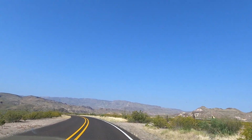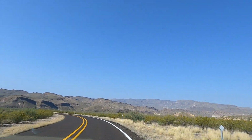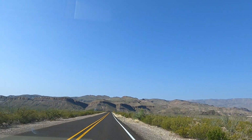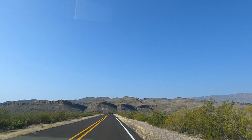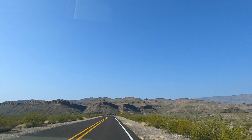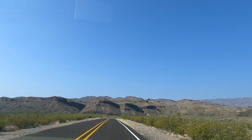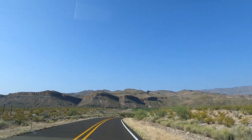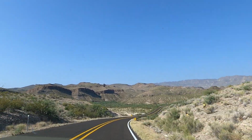They recommend you drink 32 ounces of water every hour. That's a lot of water. Oh, that's our little Buc-ee's containers. Well, I wouldn't call them little. They're 32 ounce. That's a lot of water, but then again, when you're out here, you can understand why. Look at this mountain. Different layers.